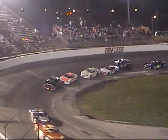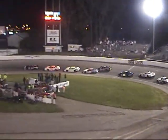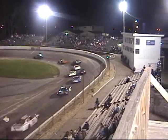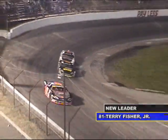Battle is for 6th, 7th, and 8th. Hance battling with Pierce. Up front, Turner trying to fend off Fisher. Jeff Lane is there battling as well. Up front, a lead change. Terry Fisher Jr. now out in front of the Whitetown Hustler, Rick Turner.